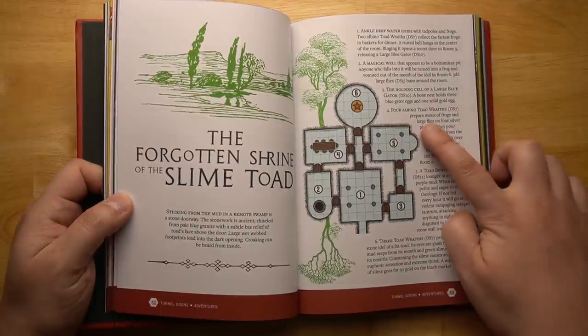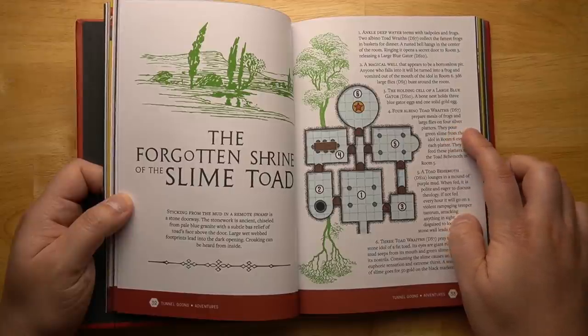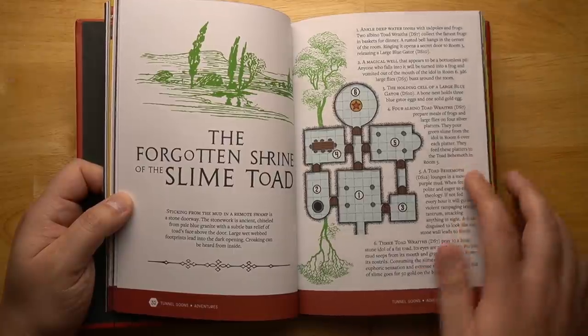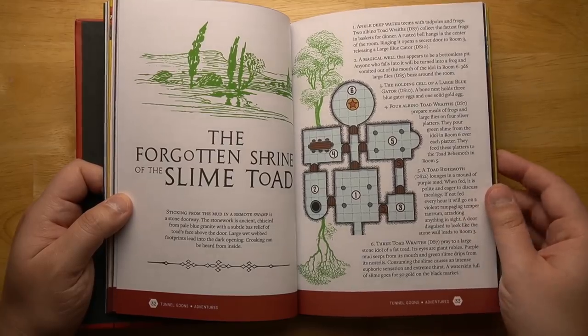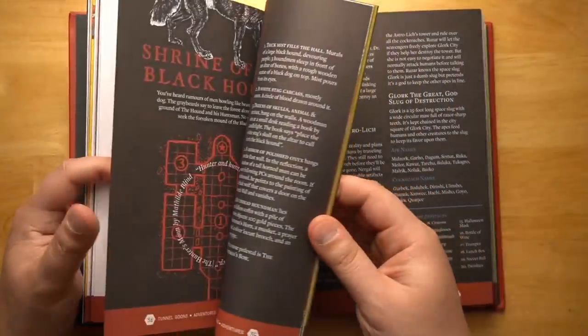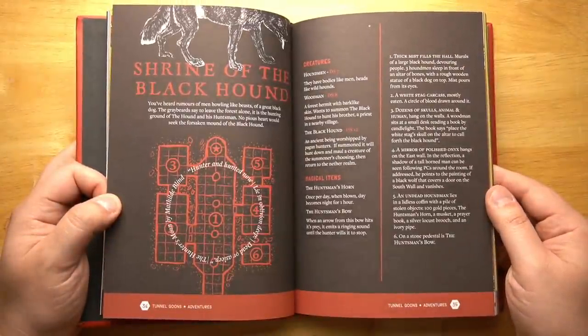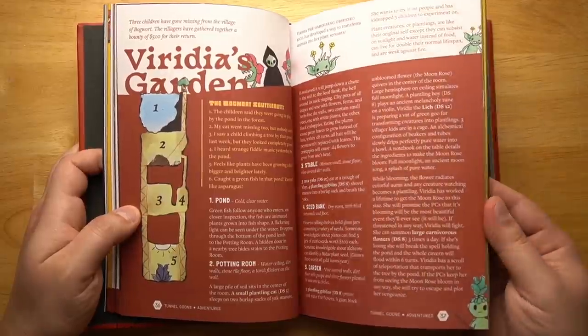For example, four albino toad wraiths prepare meals of frogs and large flies on four silver platters. They pour green slime from the idol in room 6 over each platter. They feed these platters to the toad behemoth in room 5. There's something going on in most of those places, plenty of people to interact with. And even when there's no one to talk to, there are descriptions that are vivid, that are short, that are going to paint a picture and give players something to mess around with. Due to how short most of these little dungeons are, they're often fairly linear, but that's not a terrible crime when something is so small and you're just using it as little mini dungeons to scatter around.